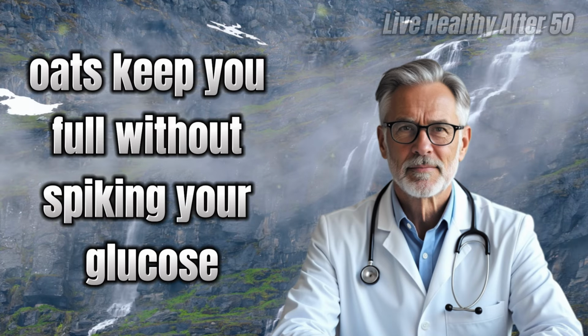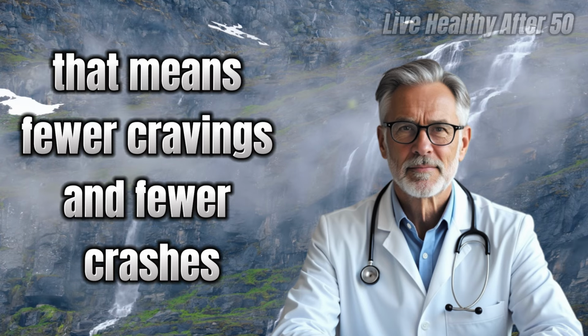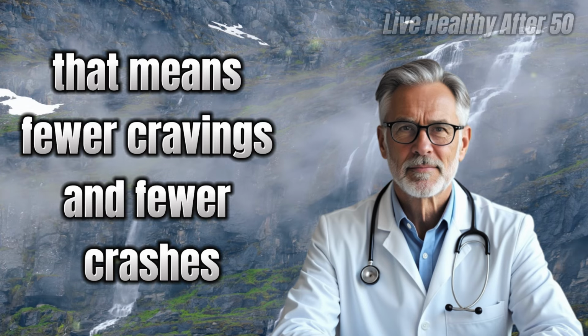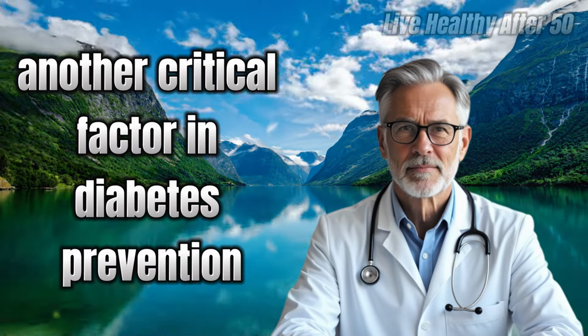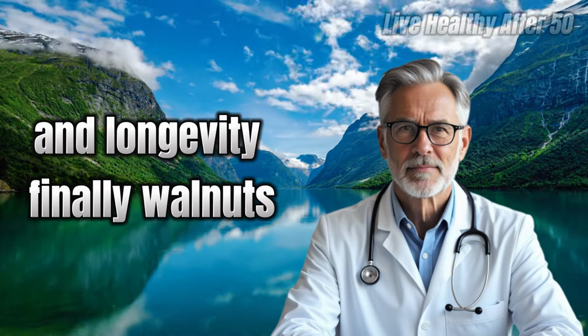Oats keep you full without spiking your glucose. That means fewer cravings and fewer crashes. And over time, that leads to better weight control, another critical factor in diabetes prevention and longevity.